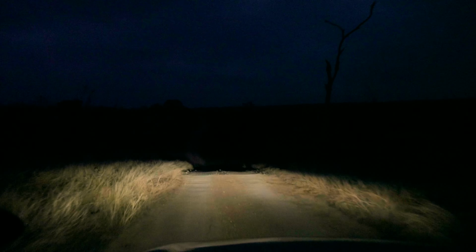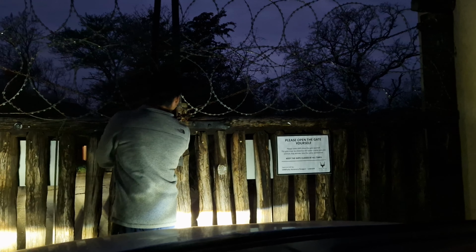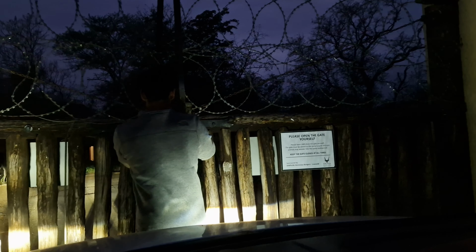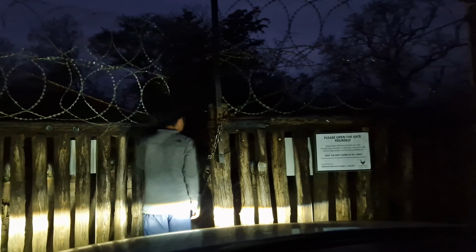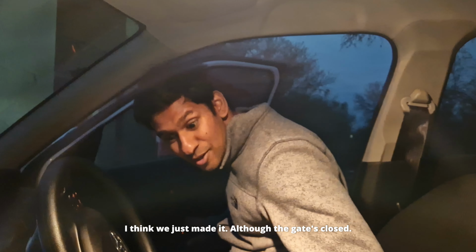This is so crazy. We have 3 minutes left before the gate closes. We saw a hyena, but we couldn't even stop. Look at this road in front of us. I think we just made it, although the gate's closed.